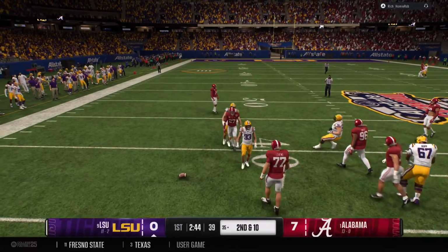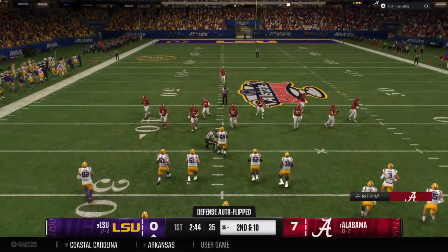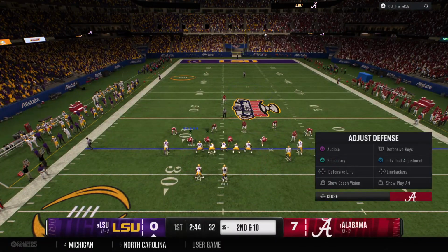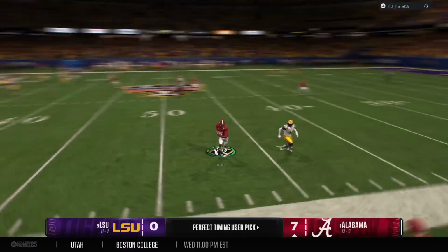And they hit him just as he releases the ball. It's incomplete. It has been a tough first half in this playoff game for this offense. They cannot get anything going through the air. Not only are they down on the scoreboard, but there's really nothing to build around as we get ready to go into the second. Oh, it's picked off.